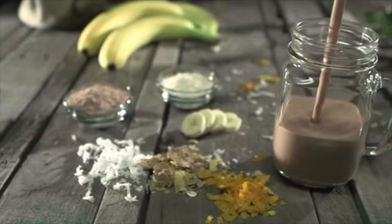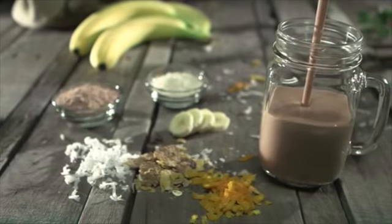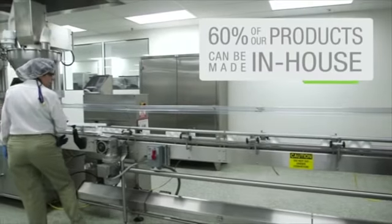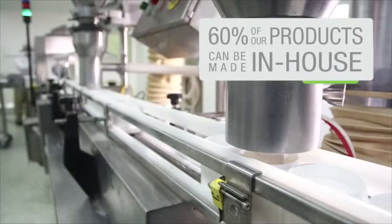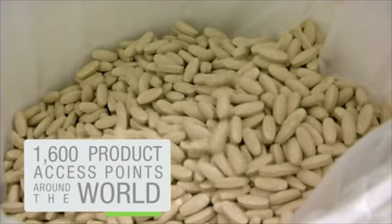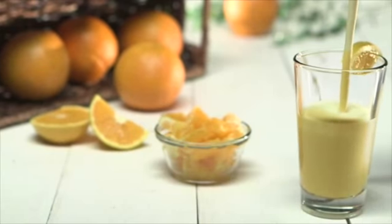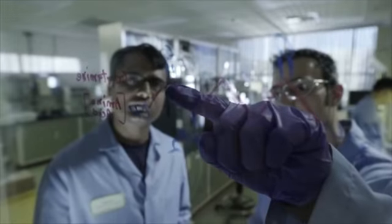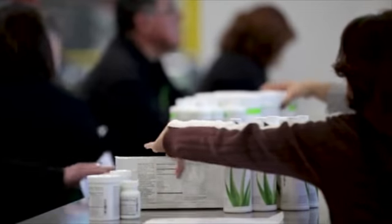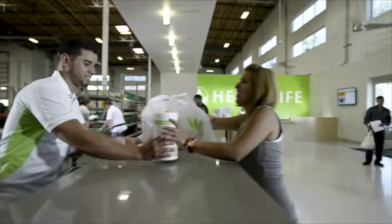But here's the big news. At the end of 2016, we have shown the ability to exceed our goal of making over 60% of Herbalife products in-house and offering more than 1,600 product access points around the world. This means that more Herbalife products than ever are crafted under Herbalife's hands-on approach to quality assurance, and members have more convenient access to products than ever before.